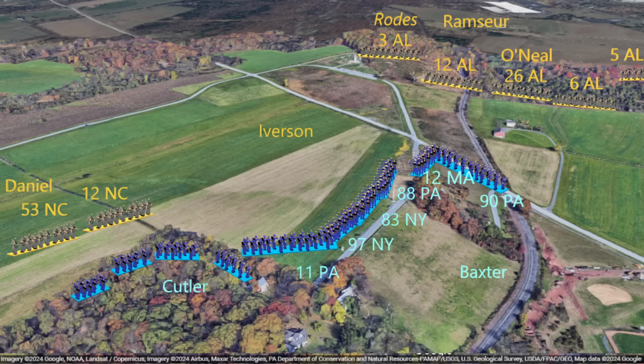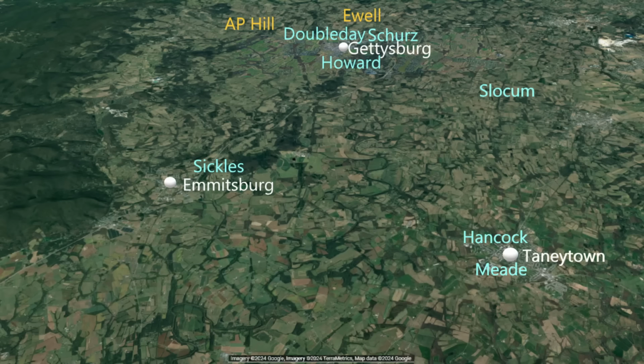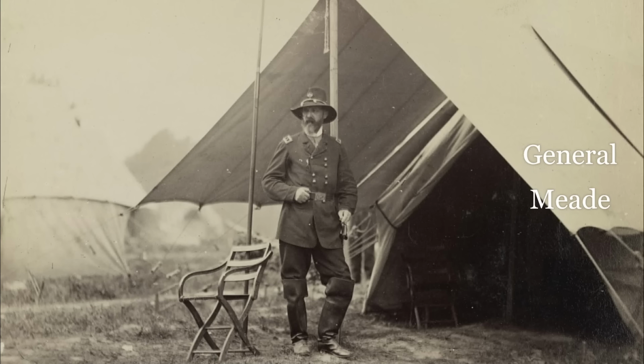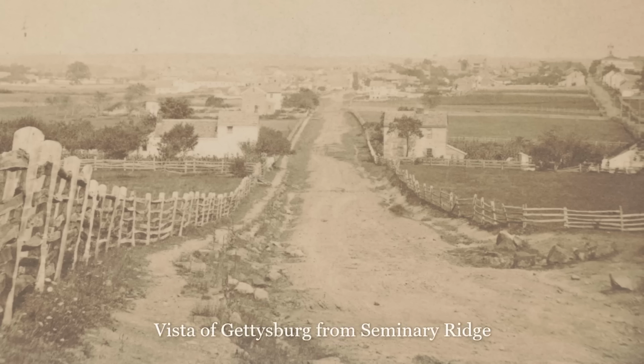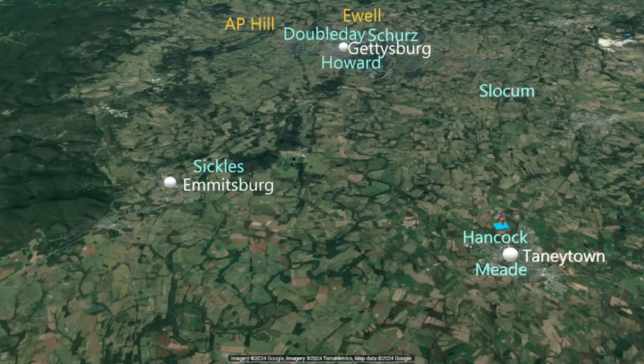Let's zoom out. Back at Taneytown, Maryland, General Meade tells Winfield Scott Hancock, commander of the 2nd Corps, to proceed to the front and assume field command there. Meade's orders to Hancock are as follows. "If the ground was suitable and circumstances made it wise, I was directed to establish the line of battle at Gettysburg." General Hancock rides at full speed to Gettysburg, knowing that the morning's actions may have progressed into the first stage of a great battle.